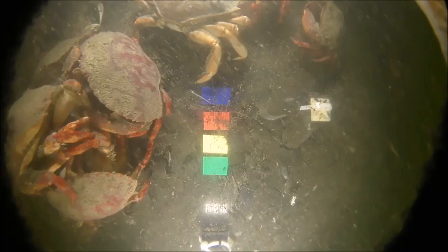This would be a crabber's dream to have this many legal male crabs in a trap when you bring it up.